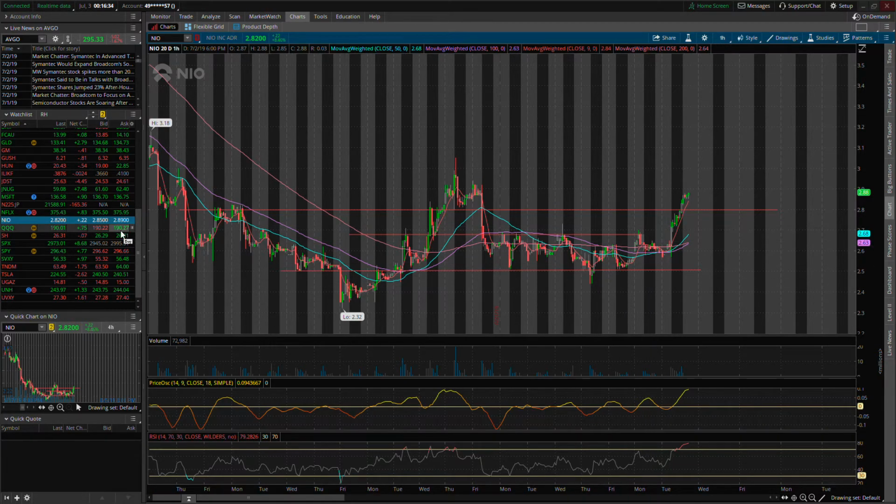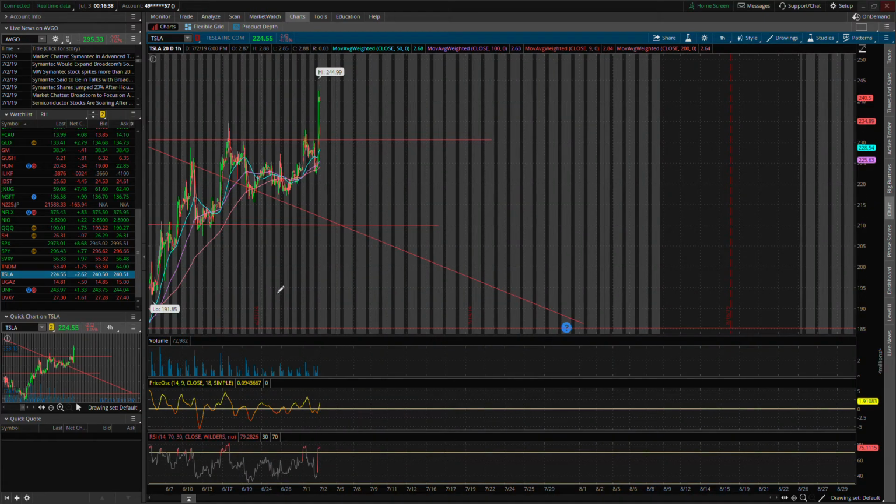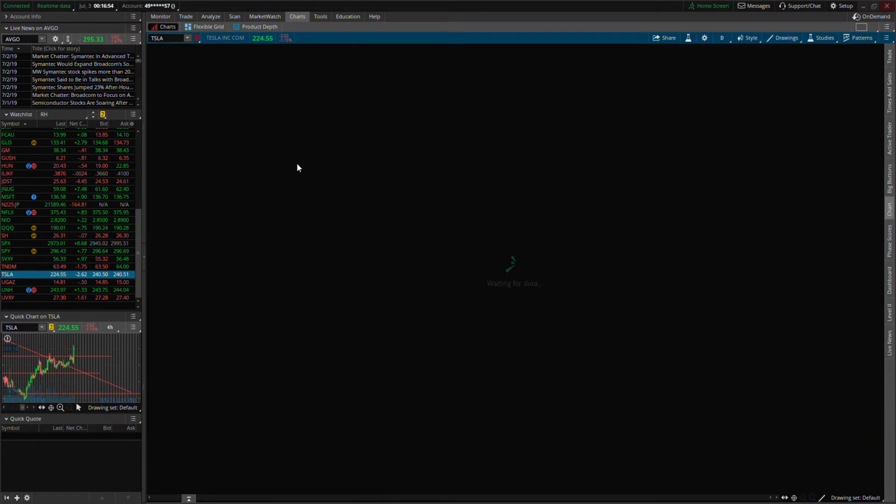So let's go ahead and move it on over to Tesla. Big news here on Tesla, beating the Wall Street expectations for the deliveries by roughly 3,000 cars, pushing us way higher. And I don't know if the markets were expecting it. Let me move it into the yearly chart.